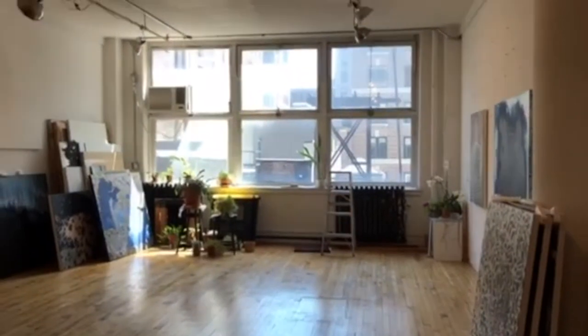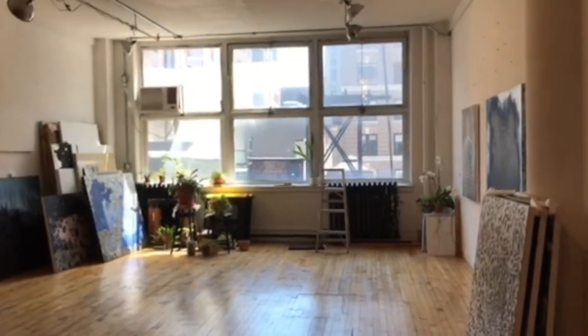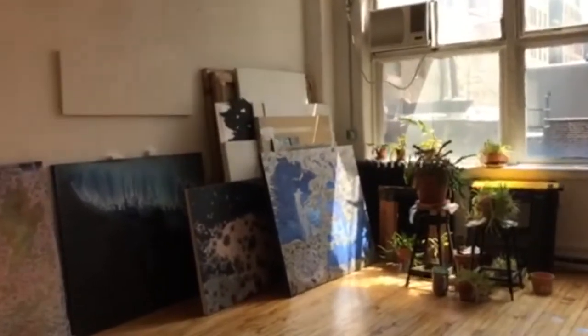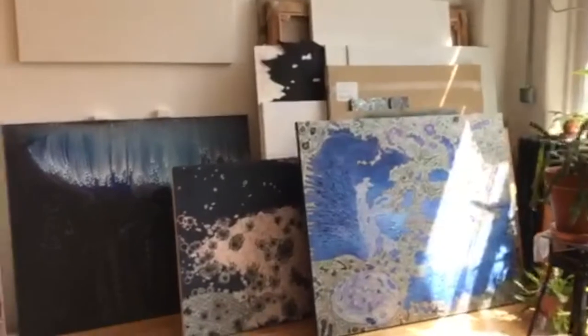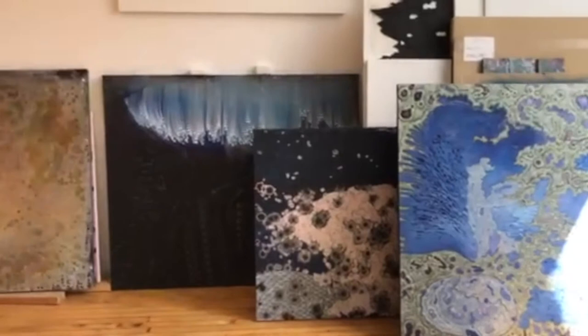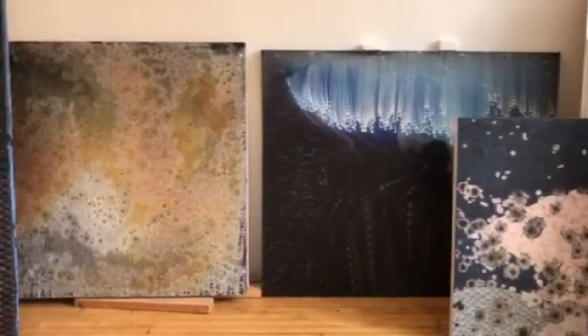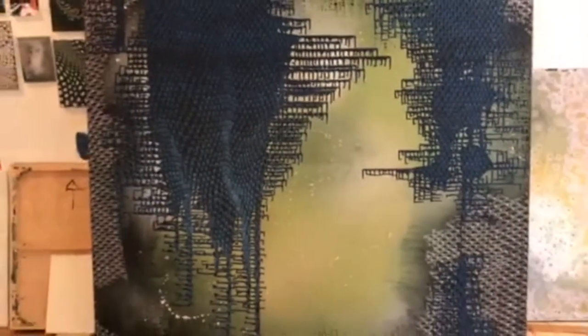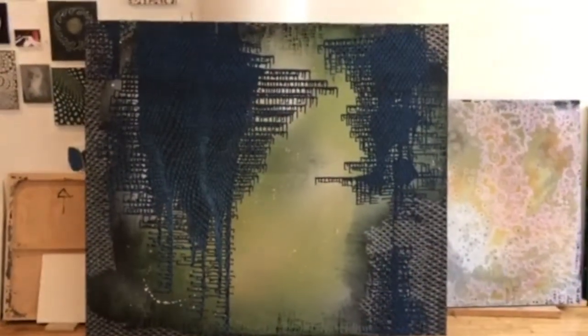There's a long view of the studio, or at least one end of it. And I can walk you by some of these works that are waiting to be finished, definitely in progress. This painting is 60 by 70 inches, and it has this wonderful, atmospheric green background. Here's some of the surface.